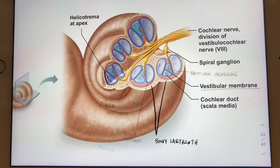Whereas, and we'll use this one, filling that labyrinth is a fleshy, membranous sac, the membranous labyrinth, okay? And notice that there are what appears to be three different sacs or tubes. This looks like one, this looks like another, and this looks like another. Okay. What are we really looking at? This guy.